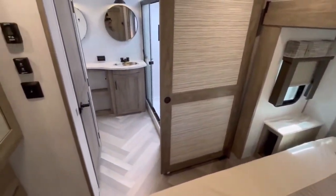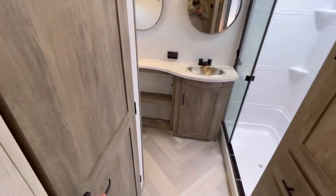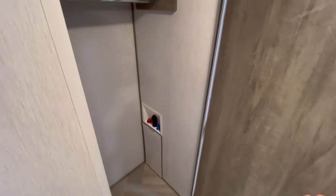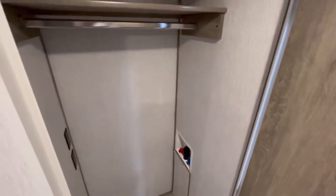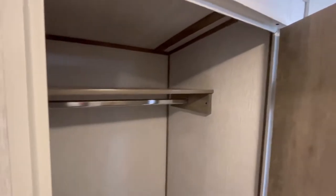Now, let's go ahead and we'll jump onto the bathroom. Now, this one is kind of tricky to film because it's an odd-shaped bathroom. In here, you're going to have your washer dryer prep for a stackable washer and dryer. Of course, all your connections there. If not, you can always use it as a hanging closet space. Shelf up top. So great closet space there.